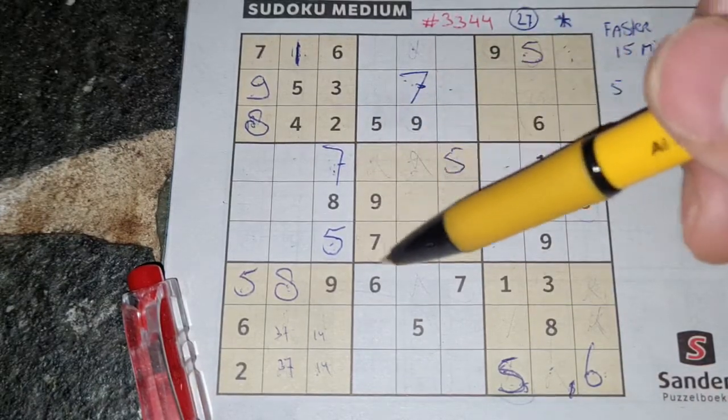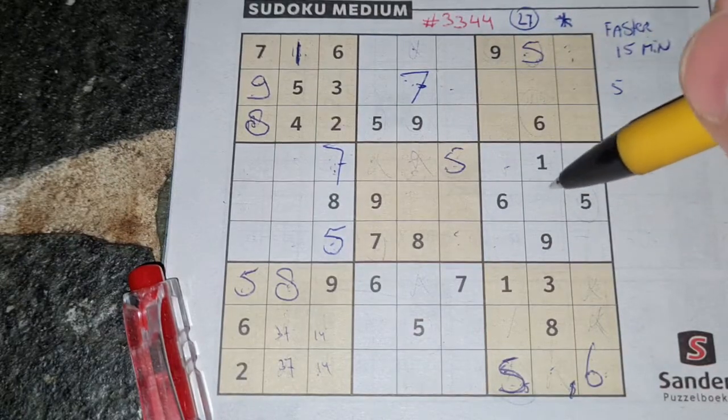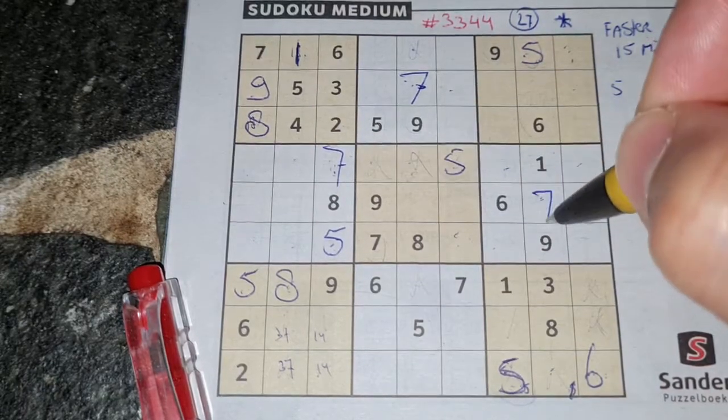7 in this row, 7 in that row. So in the row between the middle row, the only place for the 7 should be there.